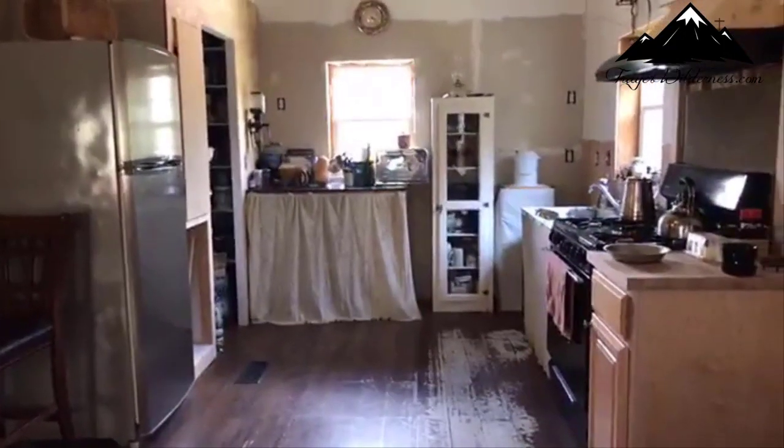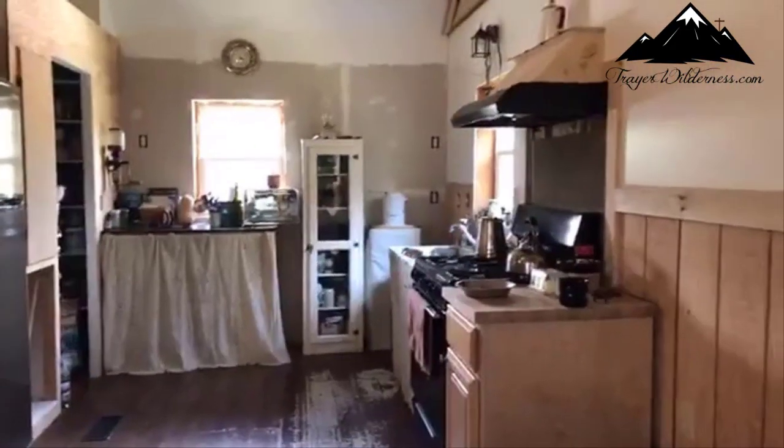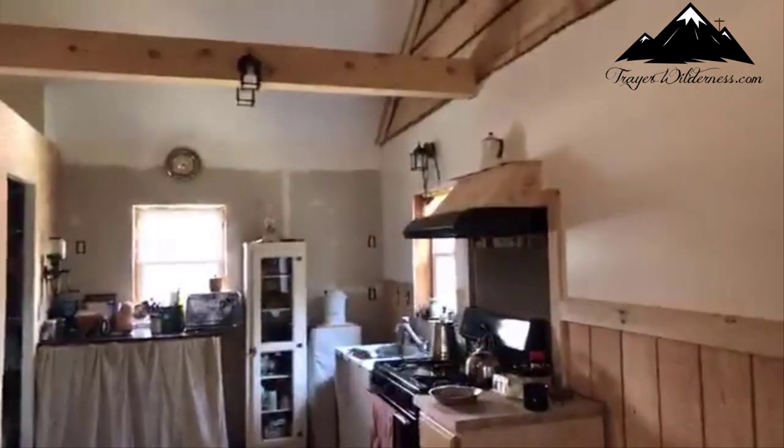There is my kitchen. And that, we have cabinet doors and everything to build cabinets for in there. It just did not get done in time for the realtor, but it still looks really awesome in my opinion. Everything is just really cool. It's very cozy, very homey.